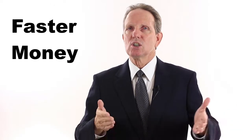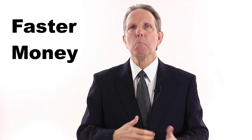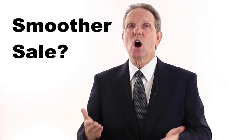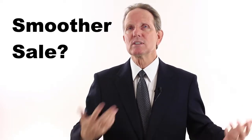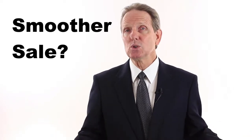Faster money. Your landlord could have their money in 2 or 3 months. That would be months earlier than if they tried to sell the house the normal way. Smoother sale. Your landlord already knows you and you have an ongoing business relationship as landlord and tenant. The sale might go unusually smoothly between the two of you.